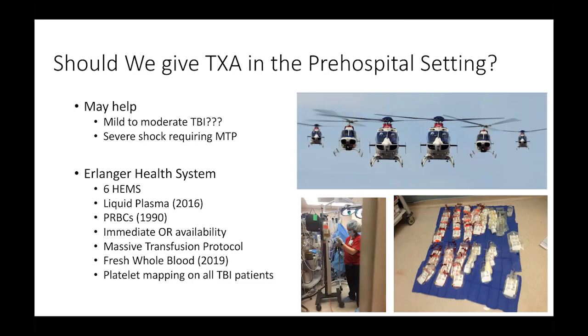We have liquid plasma on board since 2016. We've been giving packed red blood cells in the air since 1990. We have immediate OR availability. We can take a patient off the helicopter and take them straight to surgery if we know that that's what they need. We have the massive transfusion protocol, which you can see one of our red shirts hanging blood on the level 1. And this is a pile of blood that they've given somebody.